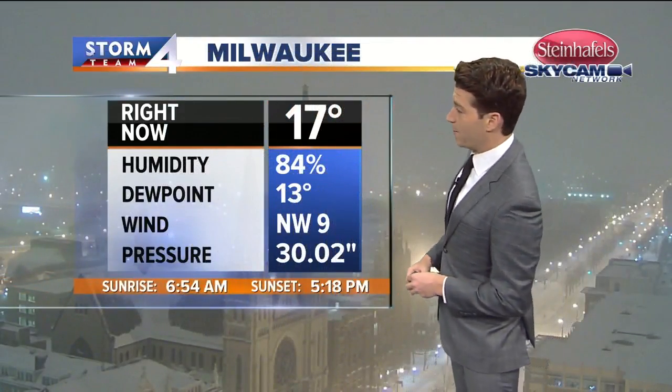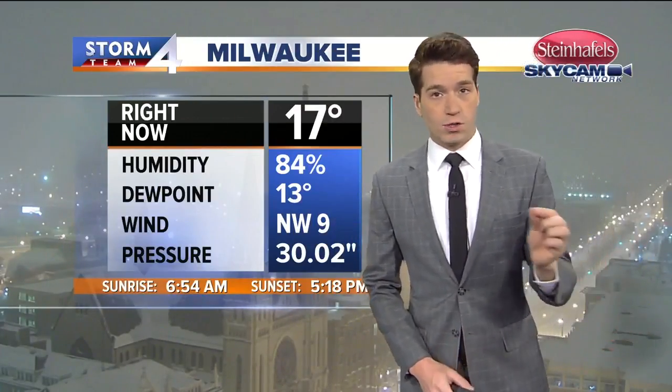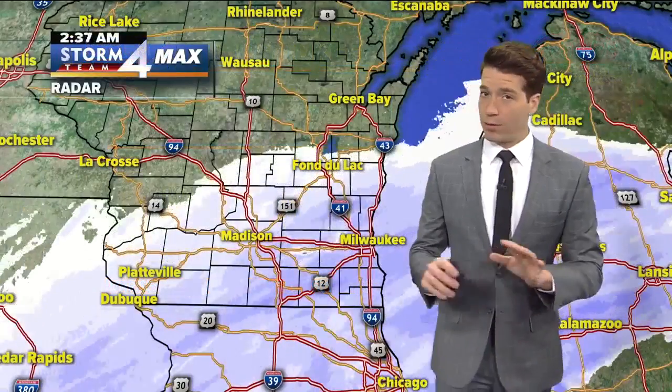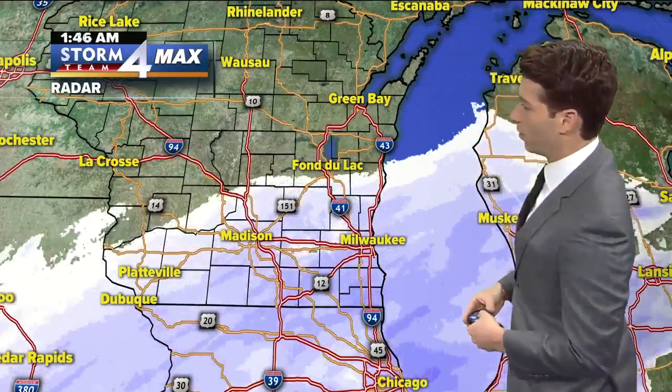17 degrees at Mitchell International right now. Wind's not too bad, only 9 miles an hour, enough to create a wind chill, also enough to blow some of that snow around. I don't think blowing snow is a huge problem, but a few of those open spots might be susceptible to a little bit of drifting.